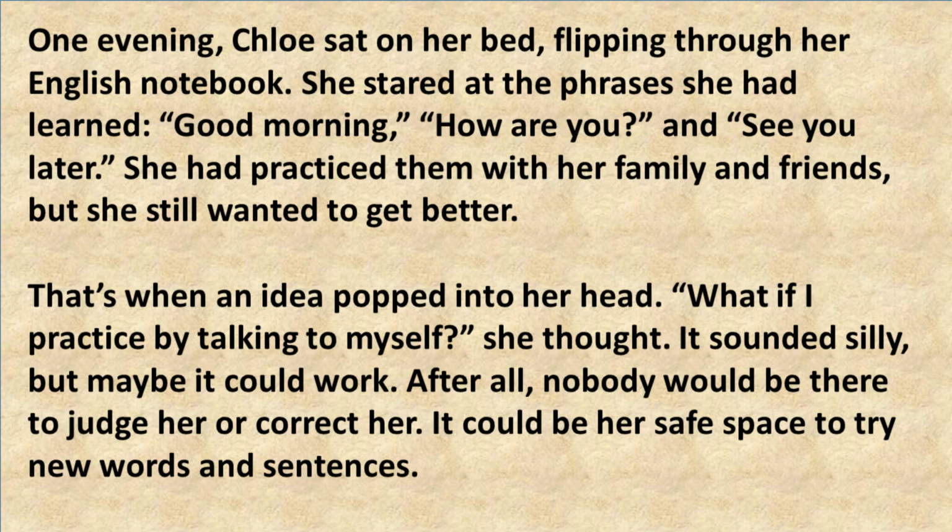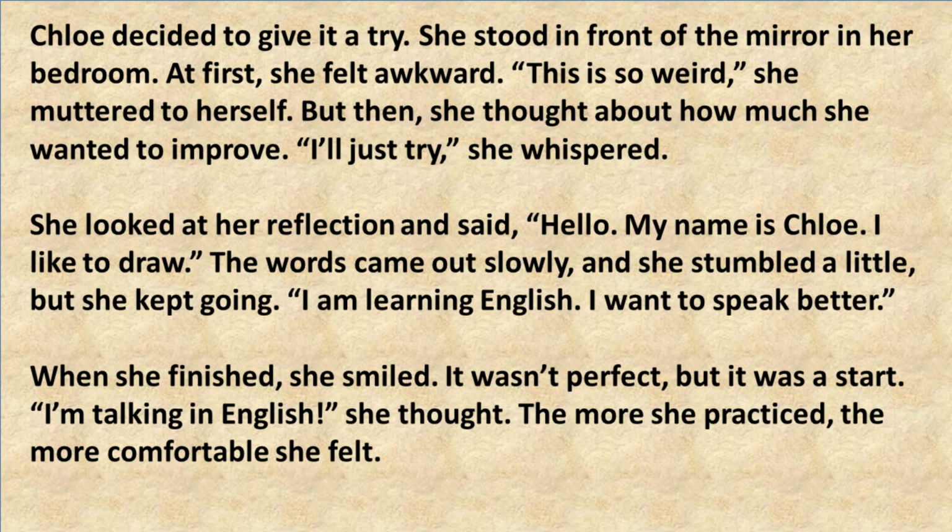That's when an idea popped into her head. "What if I practiced by talking to myself?" she thought. It sounded silly, but maybe it could work. After all, nobody would be there to judge her or correct her. It could be her safe space to try new words and sentences. Chloe decided to give it a try.